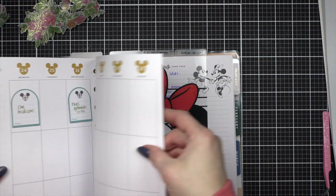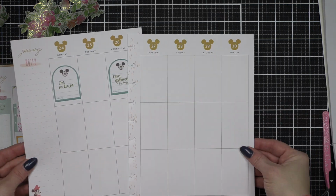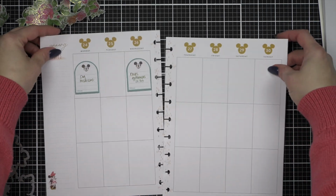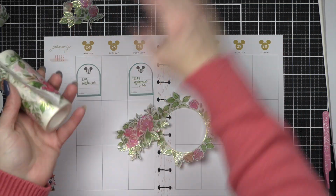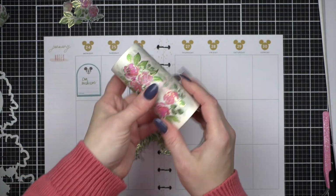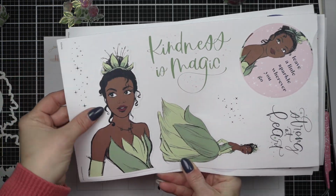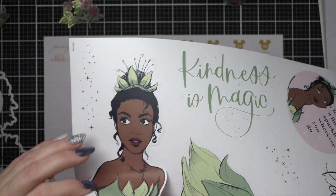Today we're going to be setting up our classic vertical planner for the week of January 24th through the 30th. And keeping with the last couple months' theme, I am doing another princess spread. This time we're going to use some of the large icons stickers from the Happy Planner. Again, I am using some washi tape from PinkFresh Studio, but I am going to switch it up. I'm using these large icons, and we're going to use Tiana from The Princess and the Frog.